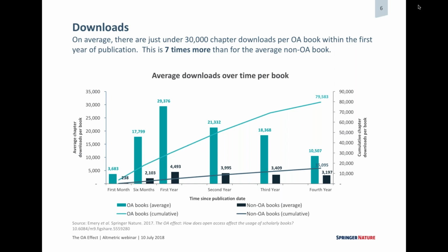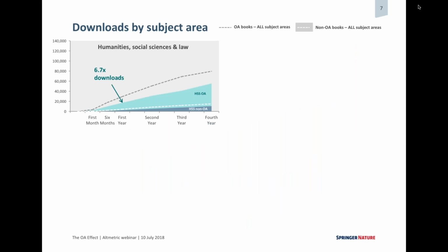As you can see, OA book downloads remain consistently higher than non-OA book downloads in each of the first 4 years after publication. And you can see that OA book downloads peak on publication with 15.5 times as many downloads as for non-OA books within the first 6 months, and then decrease over the remaining 4 years of the study period. Open access books tend to be a little bit more extreme when it comes to metrics and their behavior here. The rate of downloads for non-OA books is steadier over the 4 years than that of OA downloads.